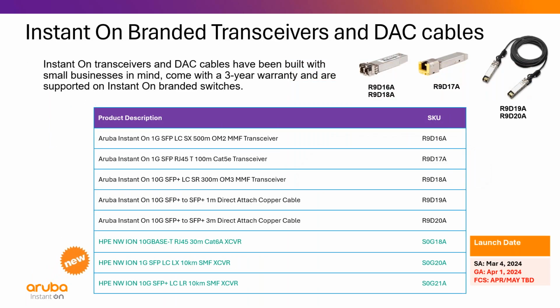Okay, and lastly on the list here, we have our Instant On branded transceivers. These transceivers are fully validated to work with our Instant On switches. We do not do anything to prevent third-party transceivers from being used with our switches, but if you have a problem, if that third-party transceiver is not linking up, or is sporadic or what have you, our tech support will not be able to help you with that problem.